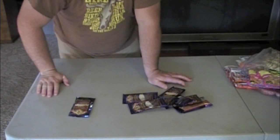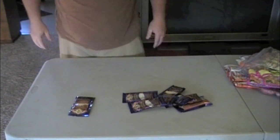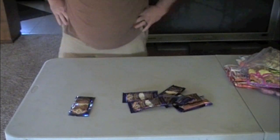Anyway, the trip is coming up here in a couple days, and it's been snowing up where we're going, so I hope that subsides. But yeah, I'll let you know how this stuff goes.